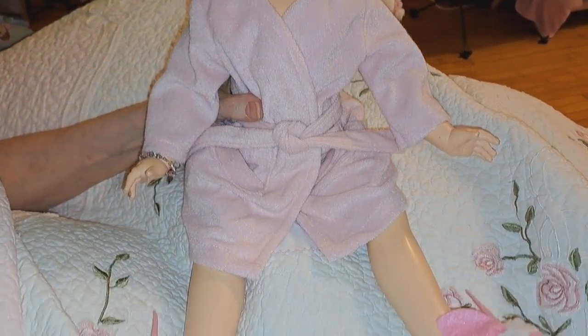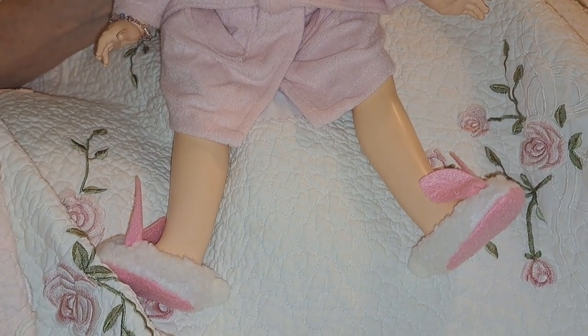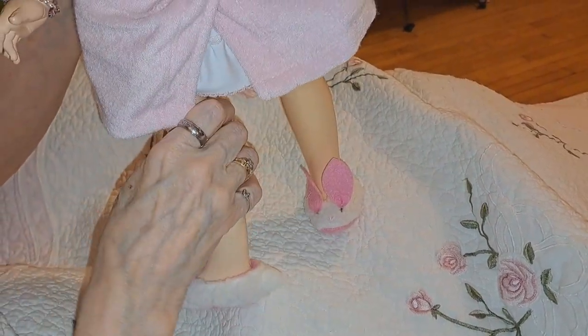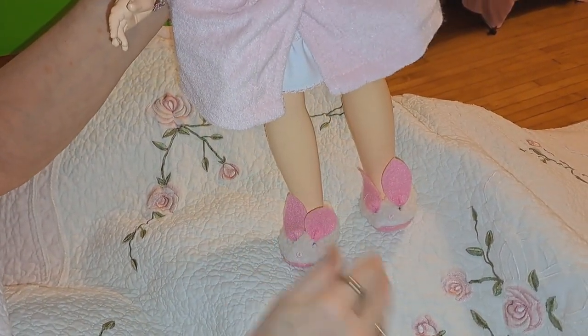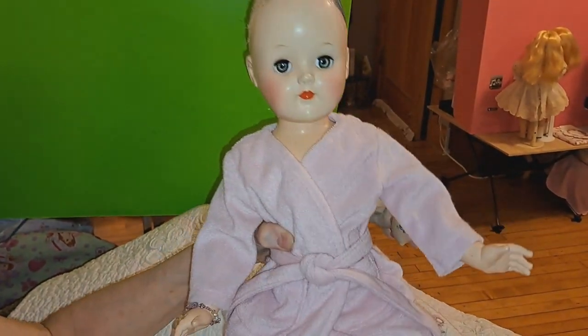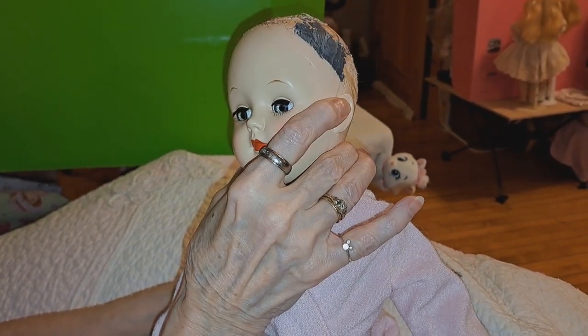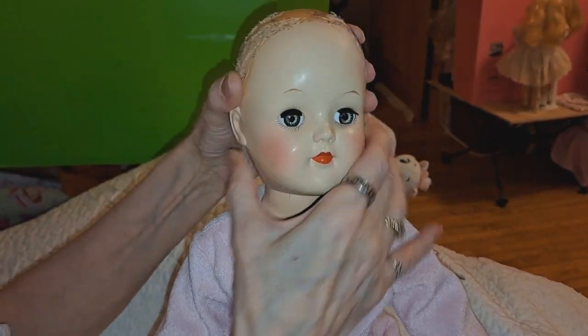She actually graduated to the robe. And she got bunny slippers. Oh, yes. How cute. How cute are those bunny slippers? Oh, they're cute. Very cute. Hello, everyone. Aren't I beautiful? Yes, she is. She was restrung.